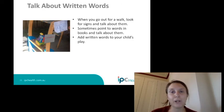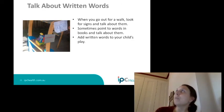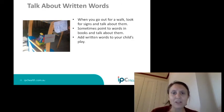Talk about written words. So just fill their play-based world with written words. When you're out on your daily exercise, look for signs and talk about them. Oh, look, there's a stop sign. Oh, I can see it says stop. I see there's an S at the start. Can you hear it? Stop.